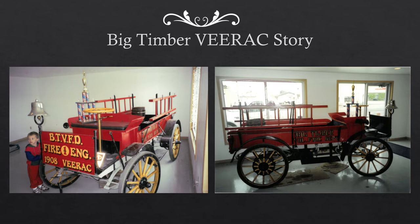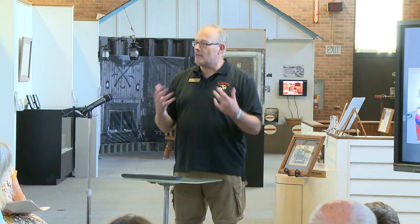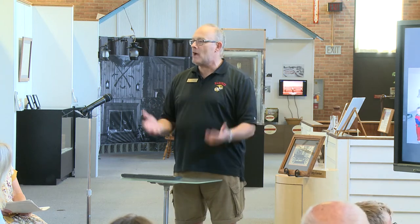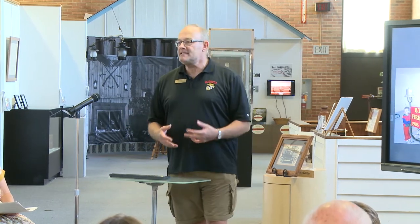The Big Timber Pioneer, their newspaper, has a couple pictures from when they finished the restoration in 1964. There's a much younger, much spryer Art, Cousin Art, behind the wheel of the thing. It ran in parades. It still runs in parades. And he told me some interesting things about the VEERAC, because Art is one of those rural Montana storyteller types of guys who will go on forever and you will just listen to him until the cows come home, because he's that kind of storyteller. And so he's telling me all about this.